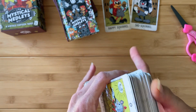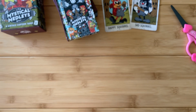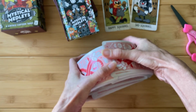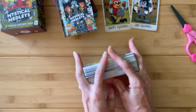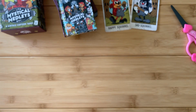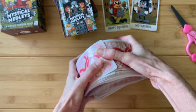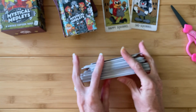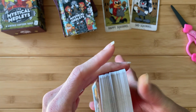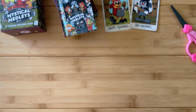In the meantime, we will do a quick shuffle and a 1-card pull. See how well these shuffle. Okay, so these ones are going to need some breaking in. They're a bit stiff, but I don't mind that at all. They don't stick together. I was so excited about this deck, you guys. It's just so funny. I love the retro cartoons. They're awesome. I can't help it.